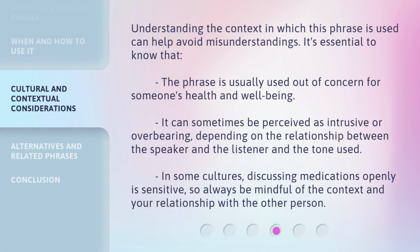Understanding the context in which this phrase is used can help avoid misunderstandings. It's essential to know that the phrase is usually used out of concern for someone's health and well-being. It can sometimes be perceived as intrusive or overbearing, depending on the relationship between the speaker and the listener and the tone used. In some cultures, discussing medications openly is sensitive, so always be mindful of the context and your relationship with the other person.